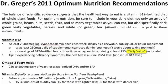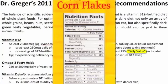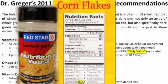The so-called daily value on nutrition facts labels for B12 is 6 micrograms. So as long as each serving provides 25% of our daily value, then we can eat a serving of B12 fortified foods at every meal, and we wouldn't have to take supplements at all. So, for example, there's vitamin B12 fortified nutritional yeast. A half teaspoon counts as a serving, so you could sprinkle that on your meals, but that'd be like $1 a week, as opposed to just a few pennies a week for B12 supplements.